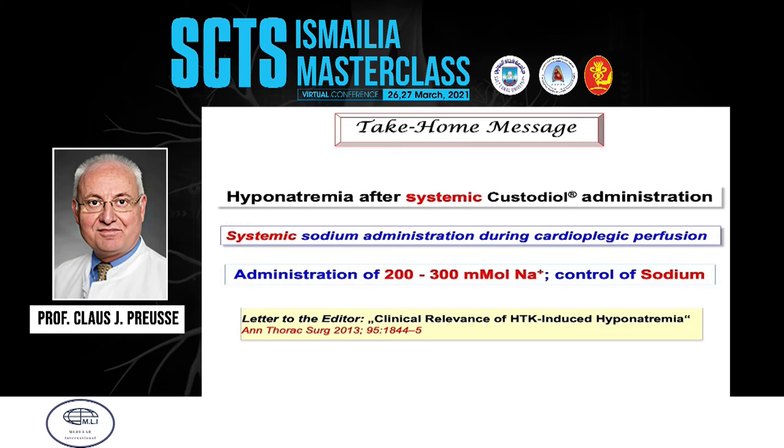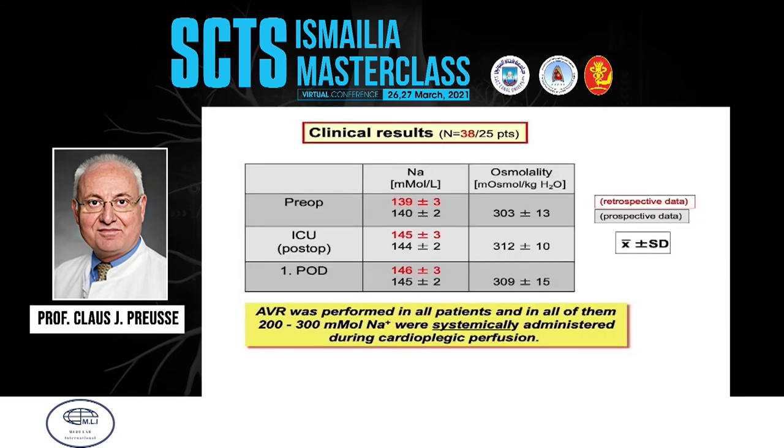To prevent such hyponatremia, administration of 200 to 300 millimole sodium to the body's circulation is recommended. Obviously, sodium chloride must not be added directly to the cardioplegic solution because this would seriously interfere with its effectiveness. Our recent retrospective as well as prospective studies on systemic sodium content and osmolality clearly support the validity of our aforementioned protocol.